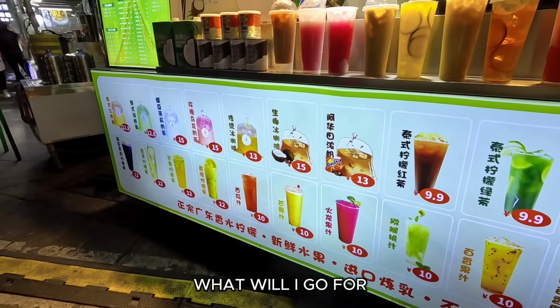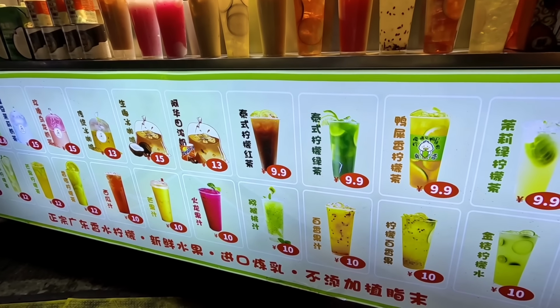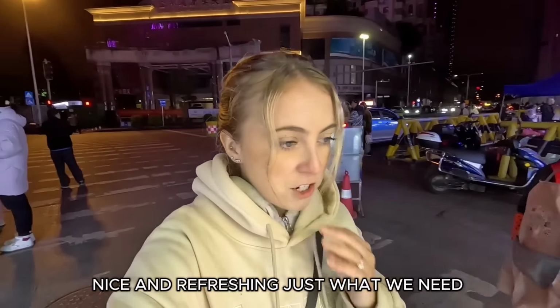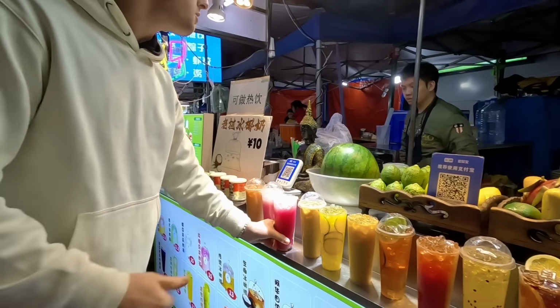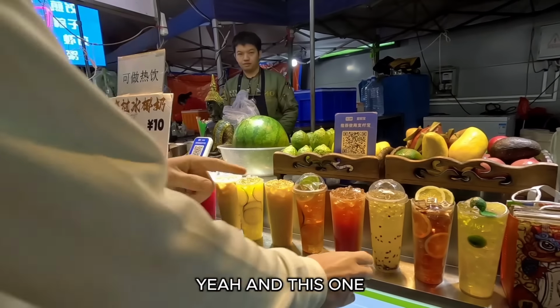What will I go for? This looks like something you would like. Yeah, like passion fruit, I think. Yeah, mango-y, passion fruit. Yeah, I'll get that. That'll be nice and refreshing. Just what we need. Like one? Ice? Yes, please. And mine will be like this one. Yeah. And this one?